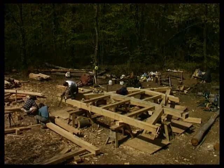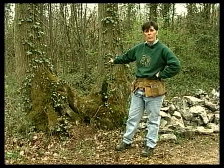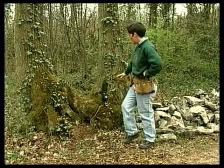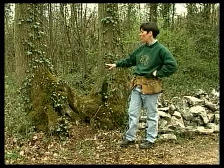The project coordinator is Claire Walters. Well, I'm standing in front of a coppice stool, which is quite a large overgrown coppice. What you can see here is a common rootstock and then two stems coming up. This is quite characteristic of this particular woodland.